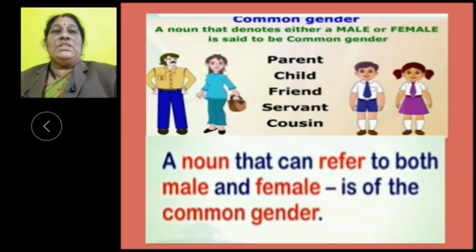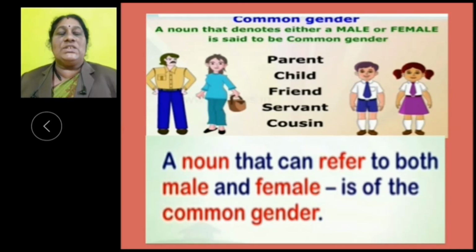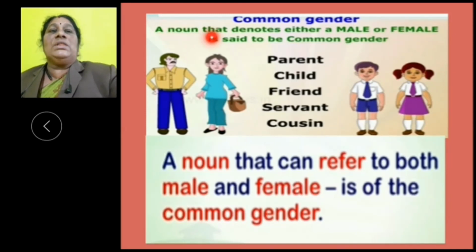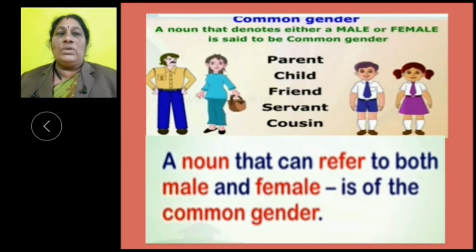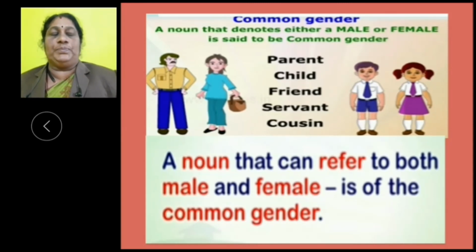Now, common gender. A noun that denotes either a male or female is said to be common gender. A noun that can refer to both male and female is of the common gender.